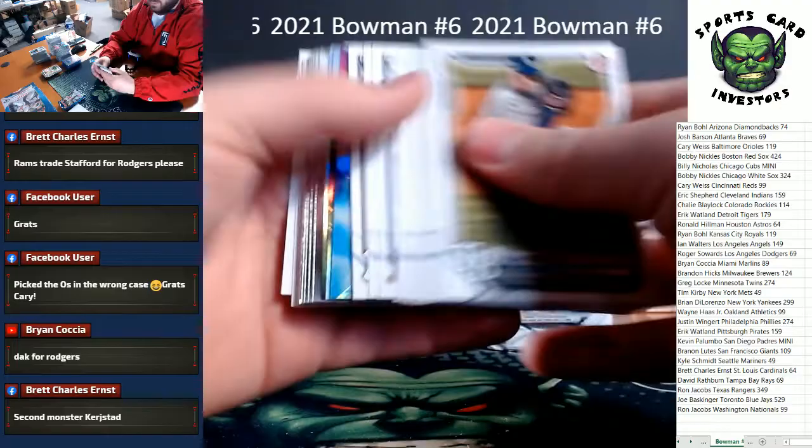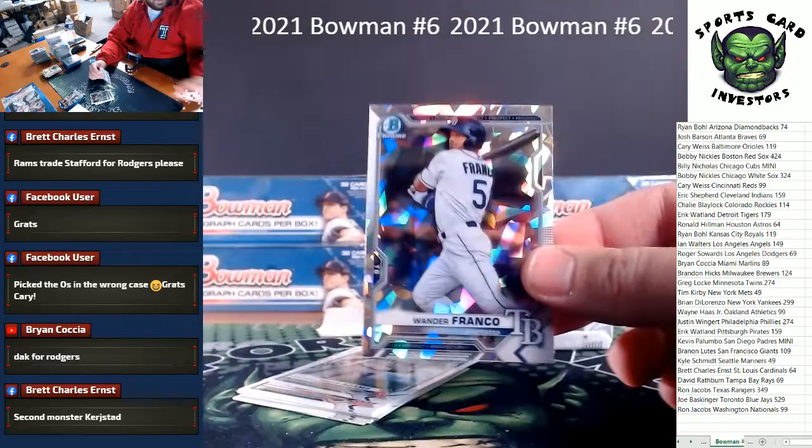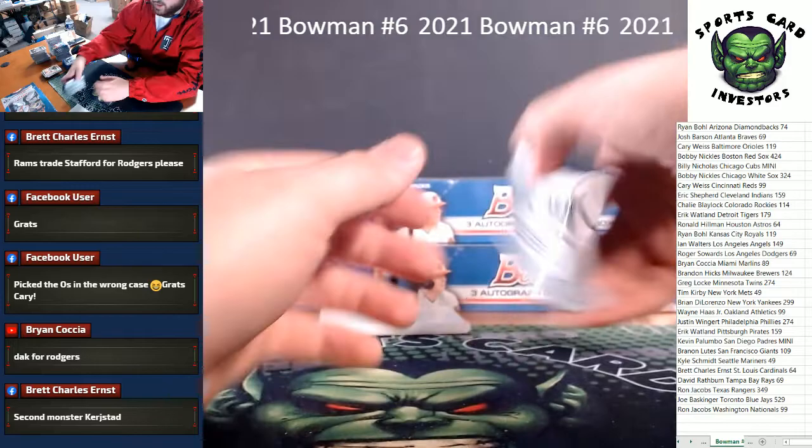Got Riley Green, Hancock again, Bobby Witt. We got an atomic chrome base of, ooh, very nice. For the Rays, Wander Franco getting the atomic. Not numbered for Tampa Bay, and David Rathburn. Thing's got some shine to it. Torkelson paper. Last pack, box four, and then we're halfway home.